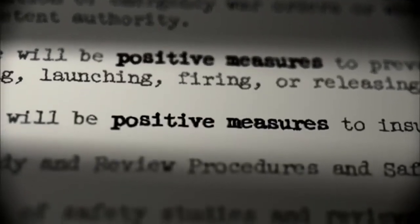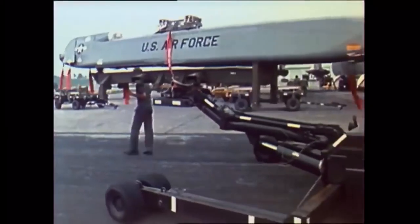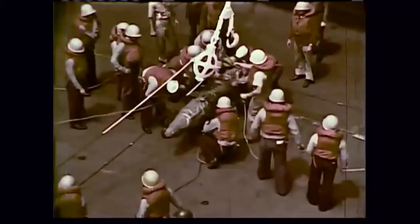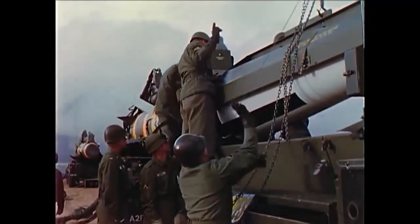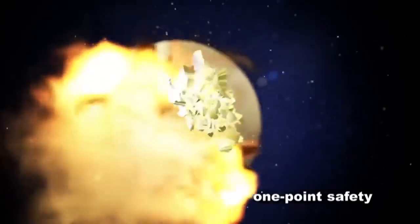Positive measures mitigating the safety risks of nuclear weapons were formally established in 1960. And from the beginning, nuclear detonation safety was conceived of as a shared responsibility. It's the principal responsibility of the Department of Defense to assure that the abnormal environments don't occur very often. In fact, at a diminishingly low level. But it is the laboratory's responsibility to assure that given an accident, that will not be allowed to progress to a nuclear detonation.